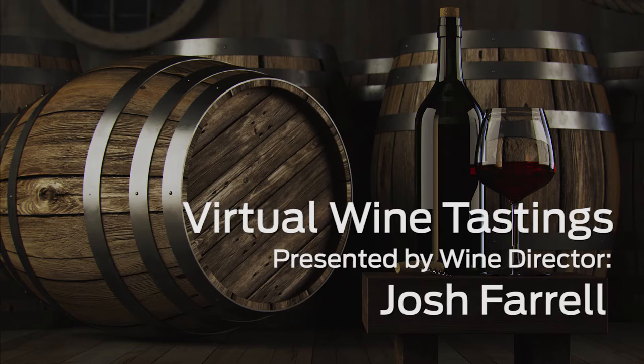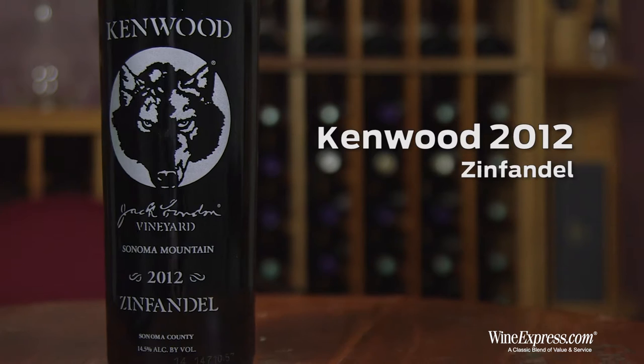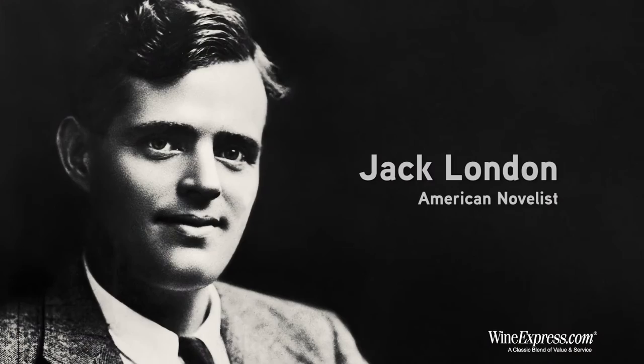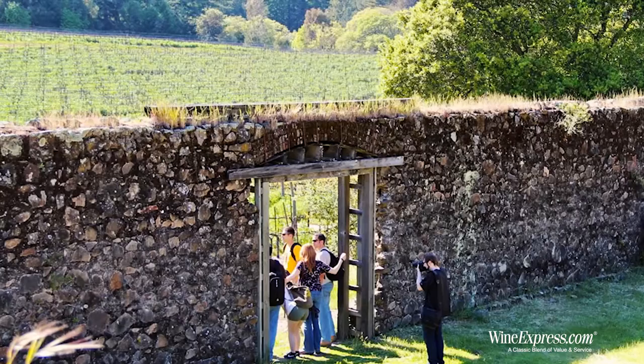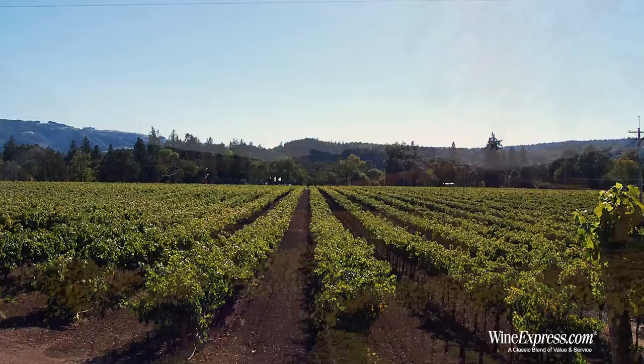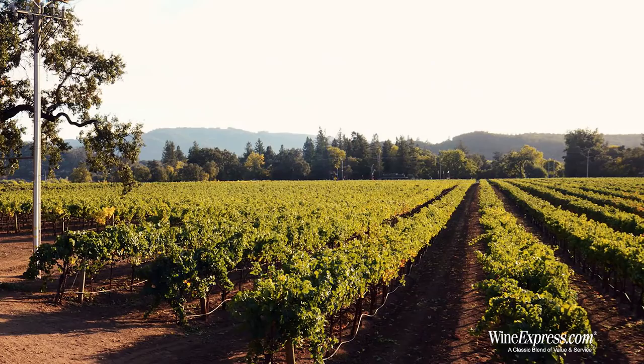Here's Kenwood. This is the Jack London Zinfandel, 2012. This is from Sonoma Mountain, the Jack London Vineyard. It's vineyards planted on the ranch that was owned by the famous writer, and it's vineyards that have been farmed, grapes grown and wines produced from there by Kenwood exclusively for 30 years now.